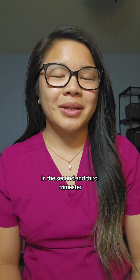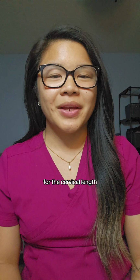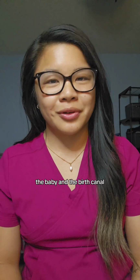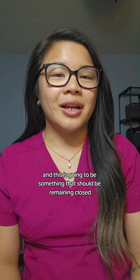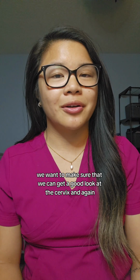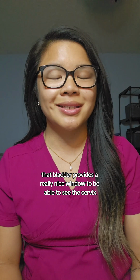In the second and third trimester, it is important to have a full bladder still for the cervical length. The cervix is what is between the baby and the outside world, so basically the baby and the birth canal. And this is going to be something that should be remaining closed until the end of the third trimester, until you are ready to deliver. We want to make sure that we can get a good look at the cervix. And again, that bladder provides a really nice window to be able to see the cervix.